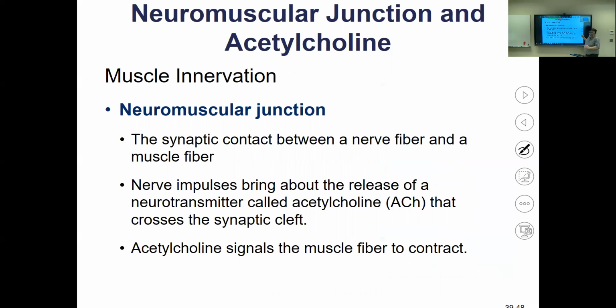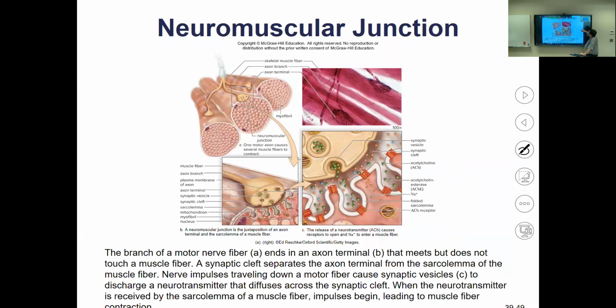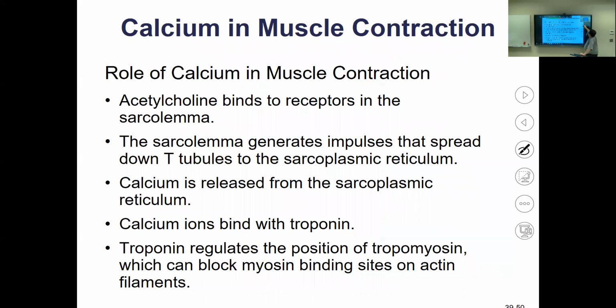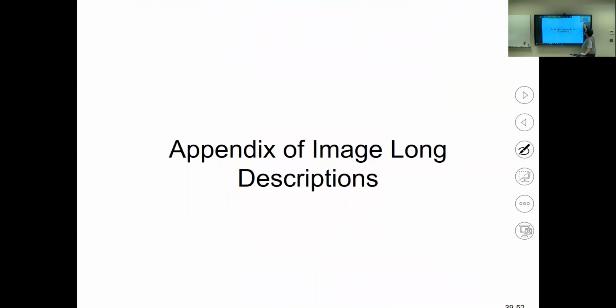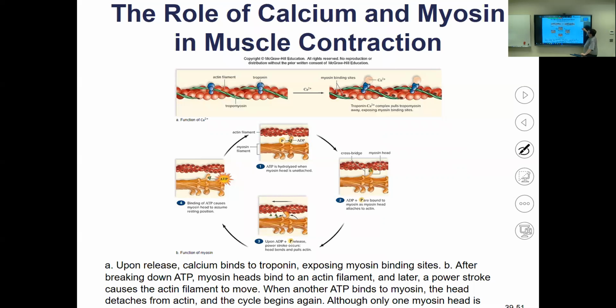Neuromuscular junction. Remember, same thing we saw in synapses: acetylcholine is released, and that's what triggers the muscle to contract. The nerve ending releases neurotransmitter, it crosses the gap, and it triggers contraction. Calcium has to bind to a receptor that makes the whole thing happen. The cross bridges cannot occur without calcium binding to troponin, and that opens it up and allows the cross bridges to form. Very cool concept.